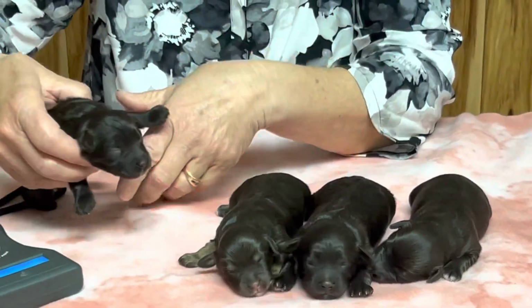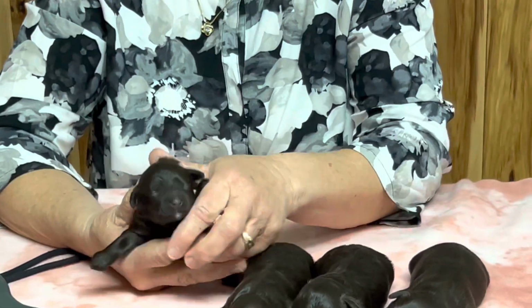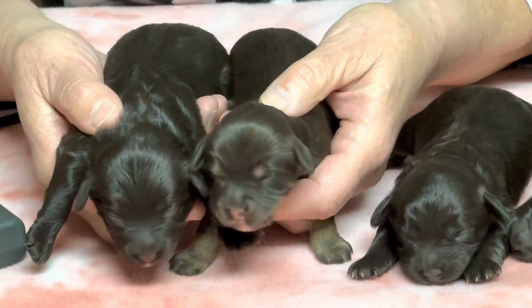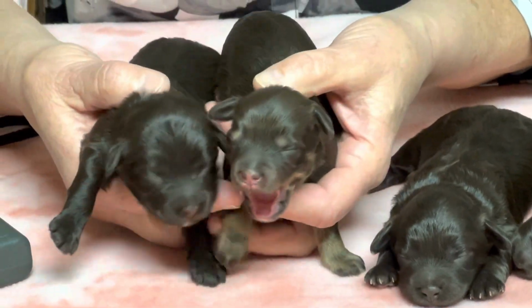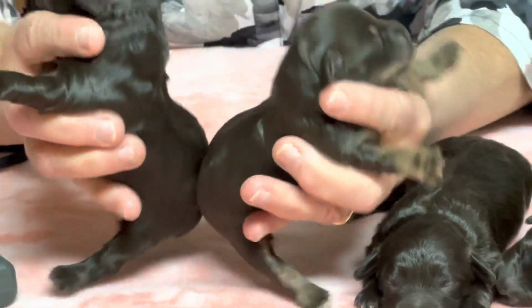And this is the last one. This is the bigger female. She's a little bit bigger than this one. I'll show you a comparison. When we look at head sizes, you can see the size of the skulls. If I can get them to hold still. Let's go this way. Let's flip, guys.